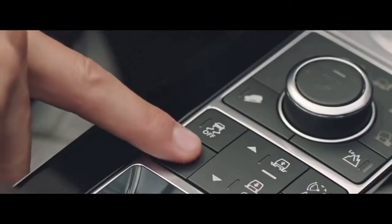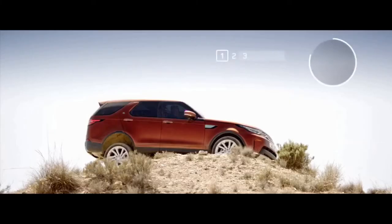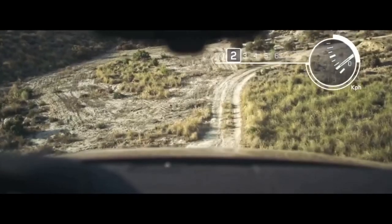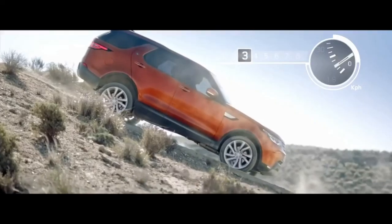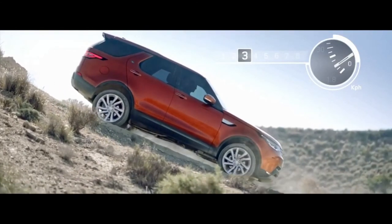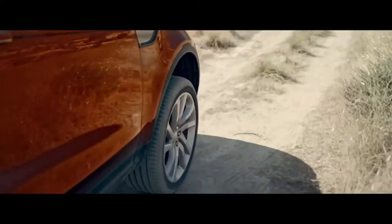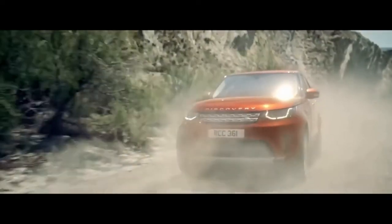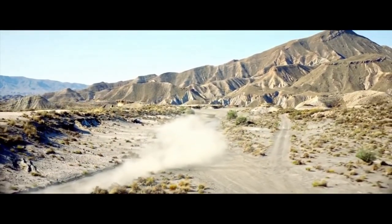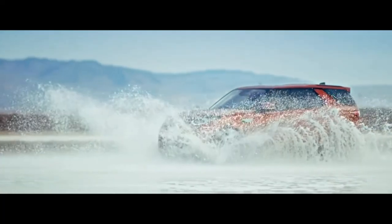All-terrain progress control is a state-of-the-art system that enhances control on challenging surfaces. The launch feature enables smooth pull-away on low-friction surfaces like ice, wet grass, or sand, then maintains a constant speed between 1.8 and 30 kilometers per hour. The all-new Discovery. Class-leading off-road capability.